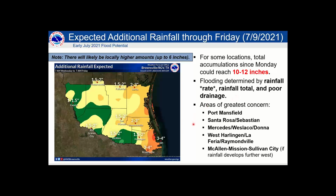So again, our areas of greatest concern we're watching is in that swath from Port Mansfield back through Santa Rosa, Sebastian, on through Mercedes, Weslaco, and Donna, who had over 6 inches of rain yesterday afternoon. And in some respects, West Harlingen, La Feria, Raymondville areas, and in the western part of the McAllen Metro, if that rainfall can develop further inland, that's still a little bit uncertain.